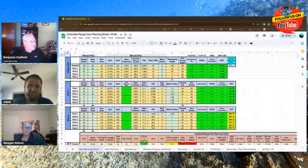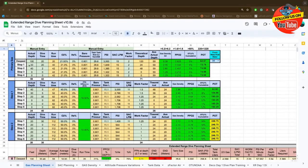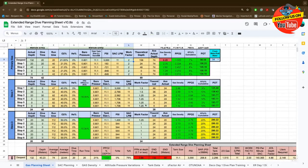So here is my crazy over-the-top spreadsheet, and it is a lot of fun because it does a lot of really interesting things. The first thing it does is calculate everything for seawater or freshwater. It calculates by depth. So if I'm doing a 132-foot dive for 20 minutes on 21% oxygen, 0% helium, on an 11.1 liter tank starting with 3,000 PSI, with an 11 liter per minute SAC rate, I will end that dive at 193 PSI. I'll happily go through more of this with you guys.